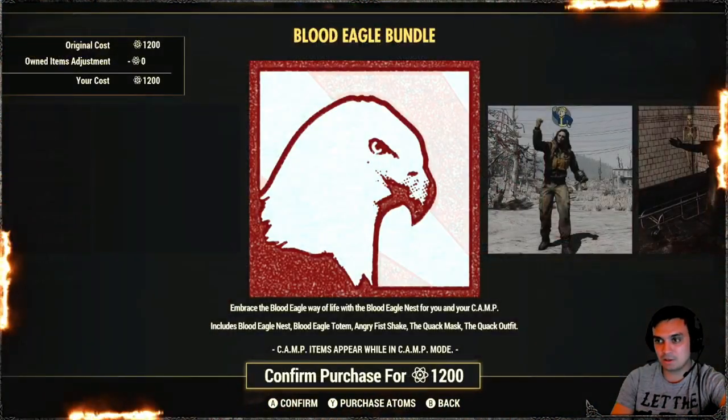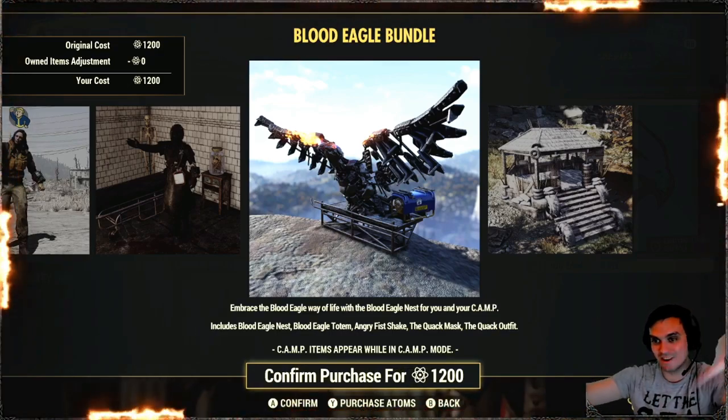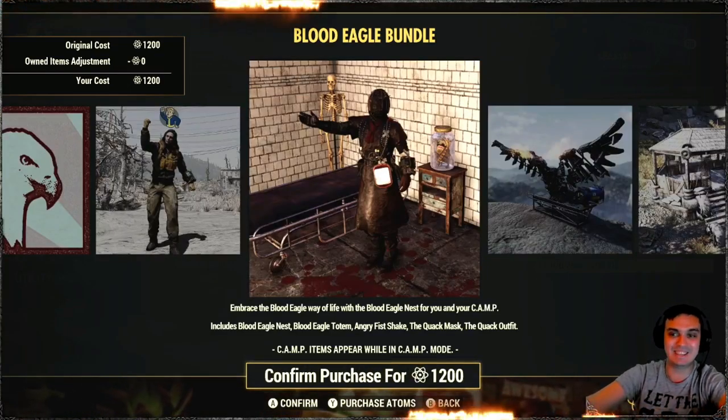And Blood Eagle. This thing is super annoying, by the way. It's a cool thing, but it's super annoying. It keeps making roar, roar, every 2 seconds. So yeah, that's cool. This thing is cool too, but don't plug it in with electricity, or you're gonna get annoyed.